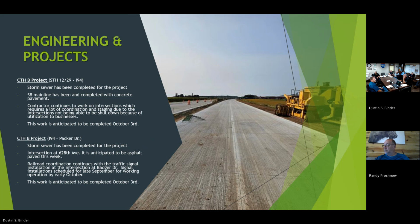The railroad has requested that just for safety and less confusion, so we thought it was probably a good idea. So that whole intersection, you're saying? No, basically from the railroad tracks north. So that intersection will remain open, but we will just shut it down from the railroad tracks to Packer Drive. So anticipate that.